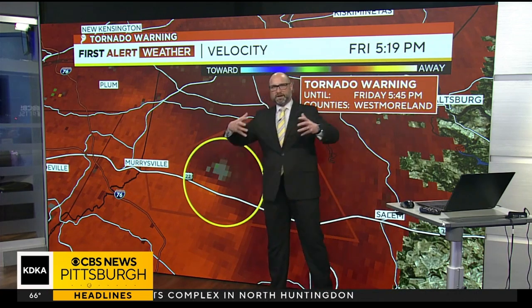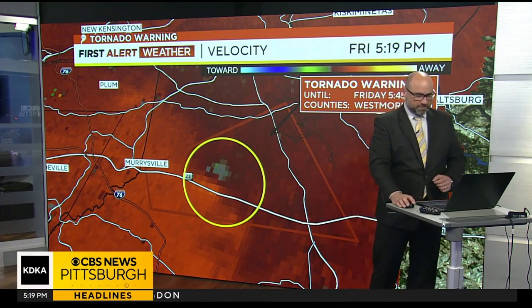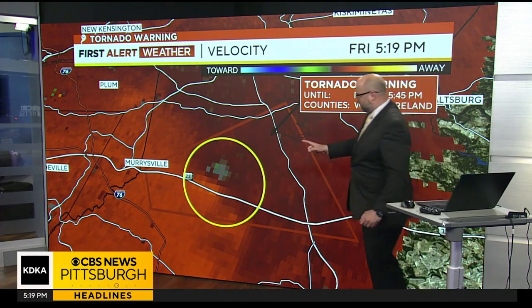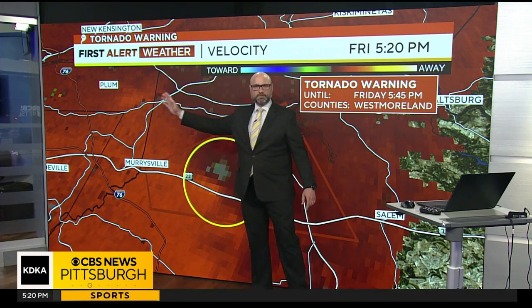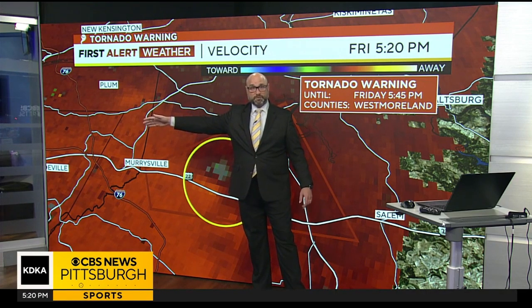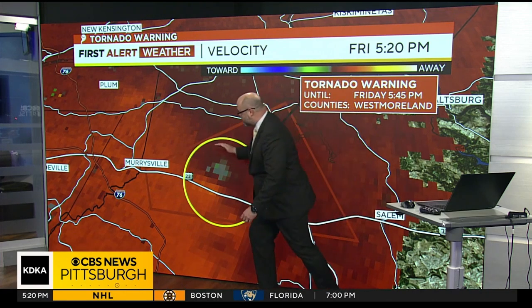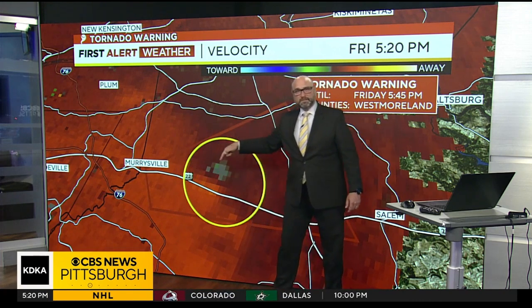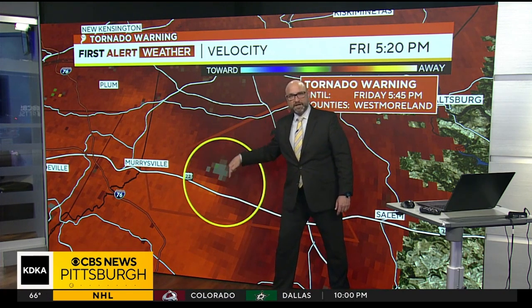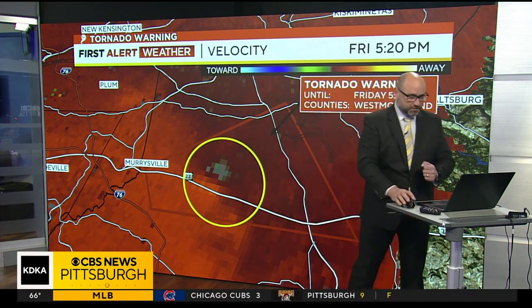We've talked about the strengthening and the weakening and the strengthening of these storms, and it's doing it again. It's green here. That's telling us that this part of the storm has those winds that are trying to go towards the airport, which is in Moon Township. I know it's on the complete other side of town, but those winds are trying to blow towards the airport. And then on the other side, you have winds blowing away. And if you put those right next to each other, that's the rotation that we look at.